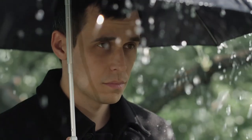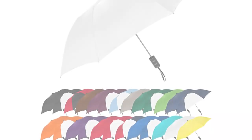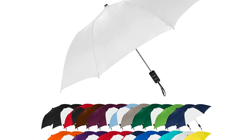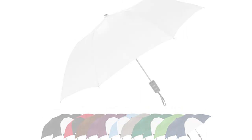It will also keep you dry because its canopy is constructed of fast-drying and moisture-wicking polyester. Maybe you can purchase 3 to 5 umbrellas, so even if you forget one, you have another at your home. This will save you the time of purchasing another one.